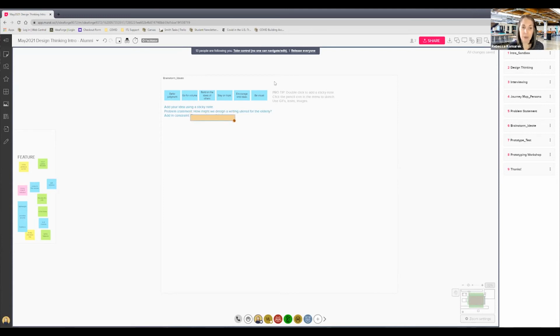Generally, you want to stay on topic, encourage wild ideas, and be visual. So if it's beneficial to sketch, it's beneficial to put images in. Think of all those things as opportunities here. And again, you can put images into this area using the little mountain icon here on the left. And what we're going to be brainstorming around right here is how might we design a writing utensil for the elderly?